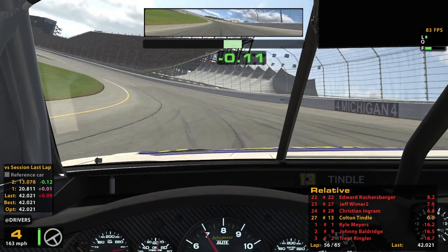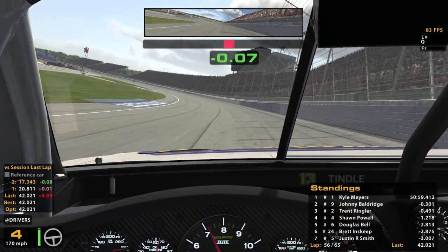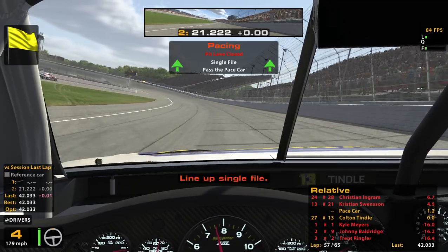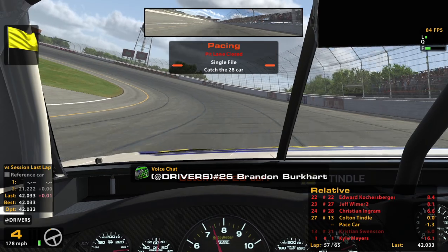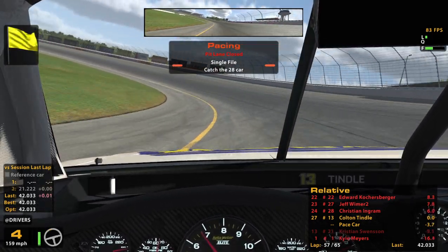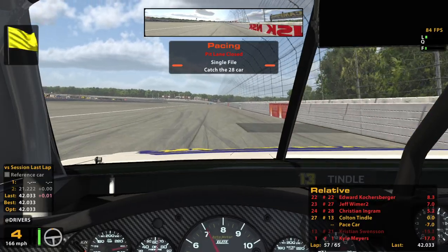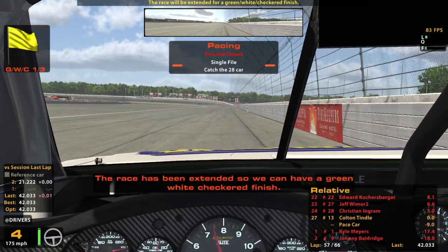Uh-oh, the guy I was worried about earlier, who always seems to cause a wreck, seems to have angered someone. Sorry, Mike, I was not expecting. Not surprised. Line up, single file. Closed, pit road is closed. Pass the pace car. Is that guy gonna quit? I think we might, six laps down. If they just straight up leave right now, maybe we can gain that spot. Your car's too damaged. You just want to leave. You towed. You're done. The race has been extended so we can have a green white checkered finish.